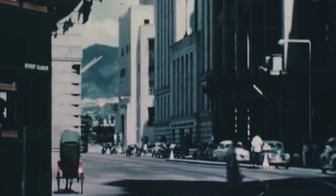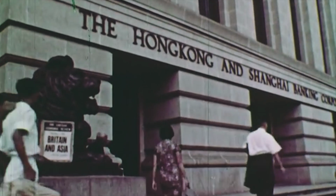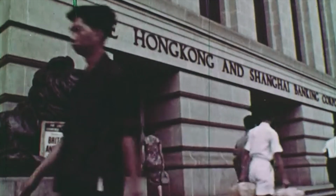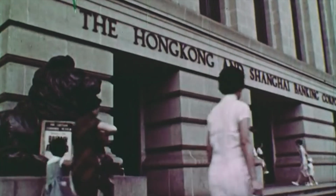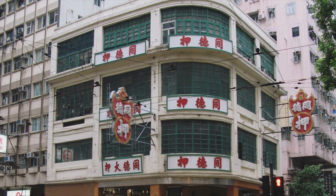Many others suffered the same fate. The old HSBC building, The Hong Kong Shanghai Bank, was founded back in the days of pirates and opium barons. The General Post Office, and more recently the Tung Tak pawn shop.